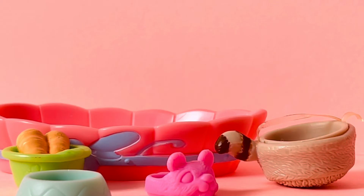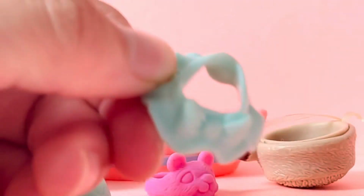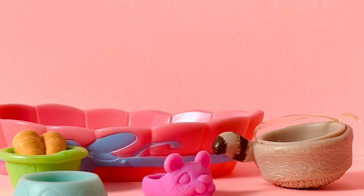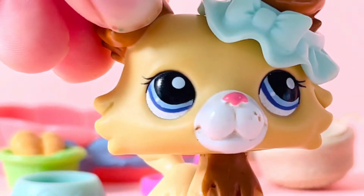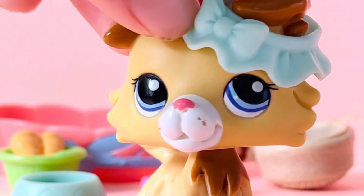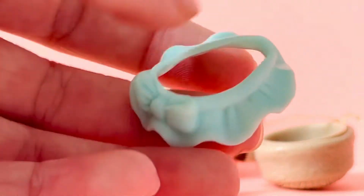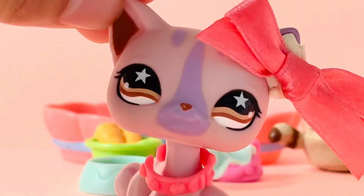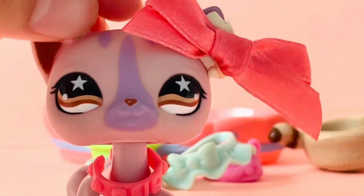The last LPS accessory is this skirt. I don't think it's a skirt though. I think I've seen these types of LPS accessories before. I believe you can put this thing on the LPS like that. I don't know. Okay, correct me if I'm wrong. So, yeah. I mean, I still like this accessory, so yeah.